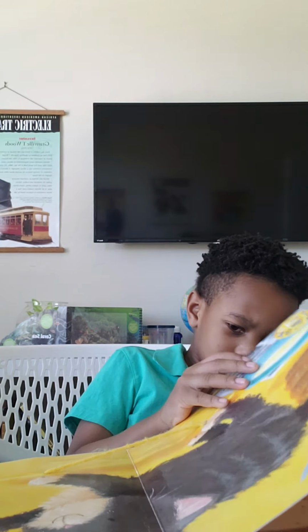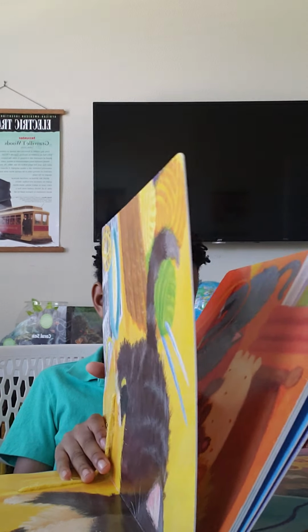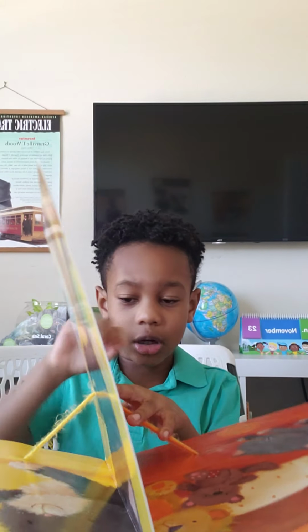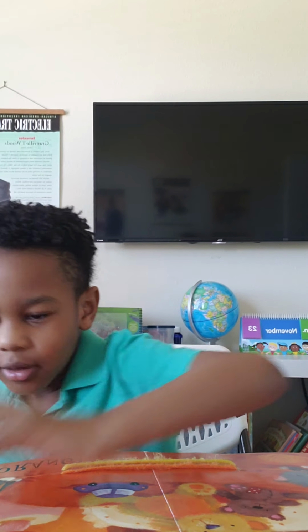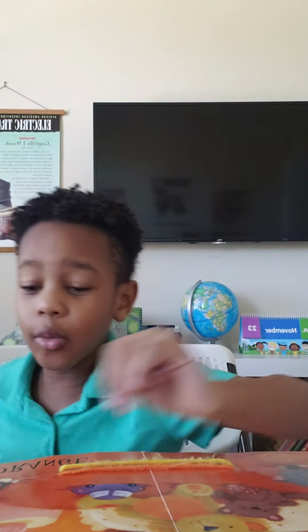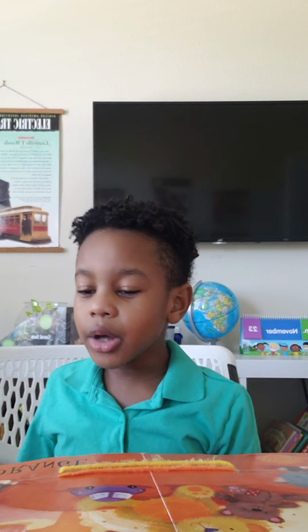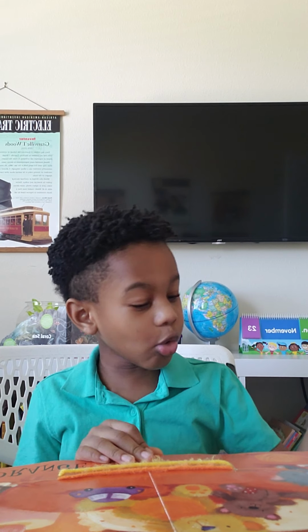Ooh. So I'm gonna call kitten support. What? Is the book stuck? I think the book is stuck. Oh, no, it's not. Oh, okay. Tug of war. So much fun, but what will the kitten's yarn become?